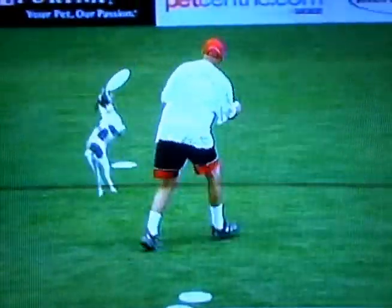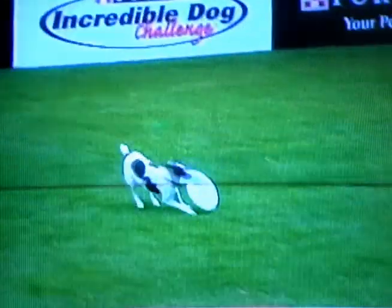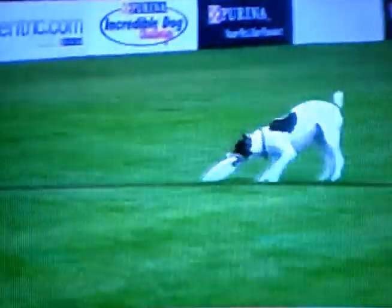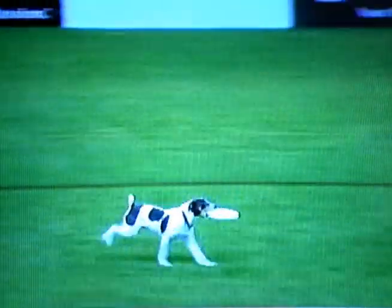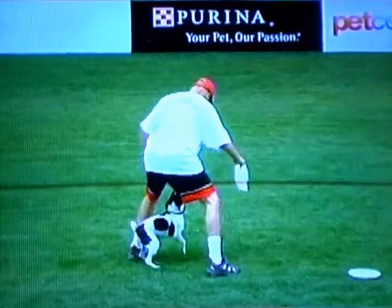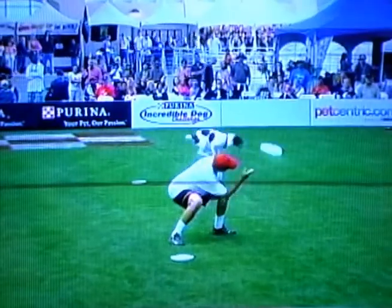Two disc vault is going to be coming up here at the end. That's their signature move. Two discs, which is tough for a dog to catch. We'll see if Al and George are going to be able to do that at the end. You can tell he works with George a lot. I mean, George knows exactly where to go.